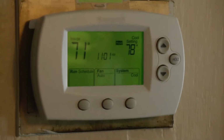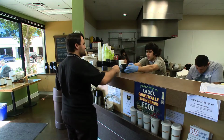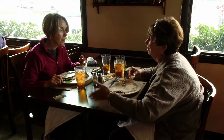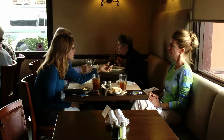And don't forget your thermostats. If you're not open for business, turn them up in the summer and down in the winter. Installing programmable thermostats will save you money. Take a clue from your customers. If they're wearing their sweaters in the summer, your AC is working overtime. And if they start shedding their light sweaters in the winter, then your restaurant is too warm.